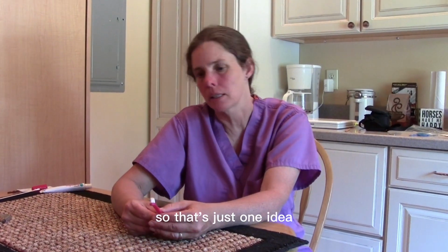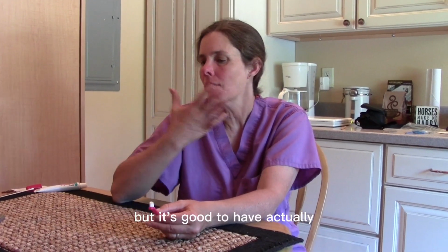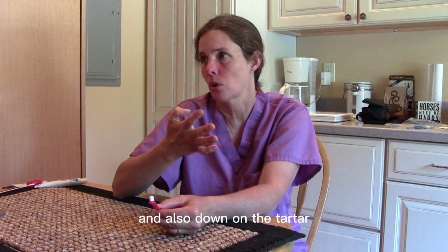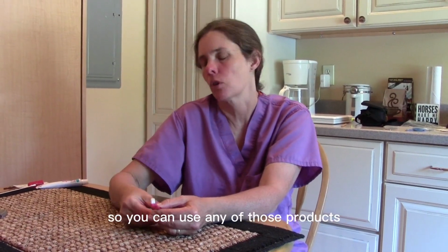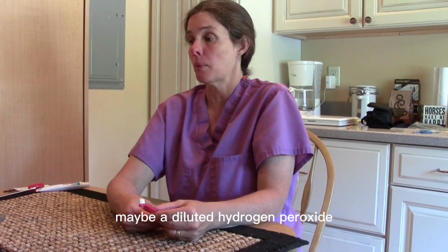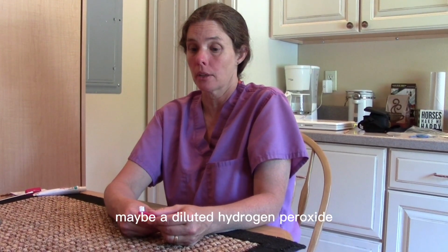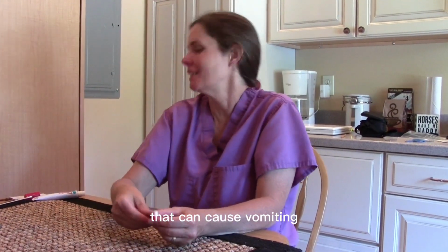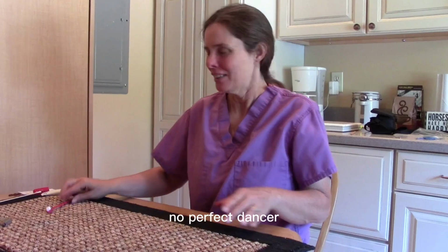So that's just one idea. But it's good to have actually something on the teeth that will be antimicrobial and also cut down on the tartar. So you can use any of those products. And you can also just use a plain toothbrush with nothing, maybe a diluted hydrogen peroxide. If you get much hydrogen peroxide internally, that can cause vomiting. So it's like, I know, no perfect answer.